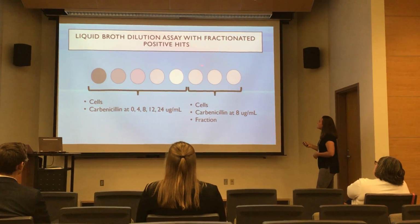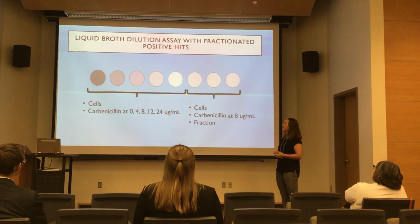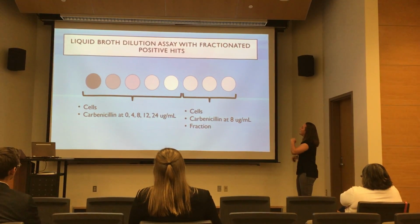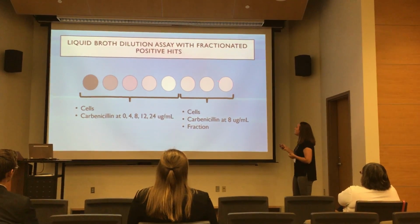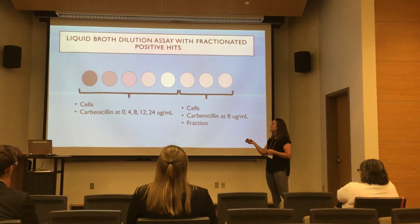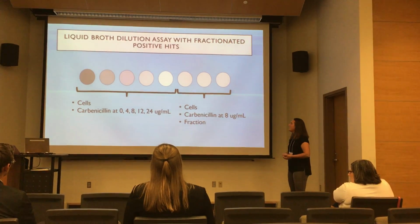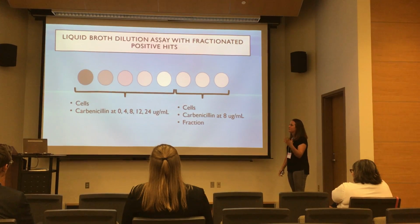Then over here, these 3, we'll be comparing mainly against the middle one, the 8 micrograms per milliliter concentration of carbenicillin. These wells will have the cells, the carb, and also our fractions. If these wells are less cloudy than the regular 8 microgram per milliliter control, then we know that the presence of the fraction enhances the effectiveness of the antibiotic, and the compounds in those fractions are clinically relevant.